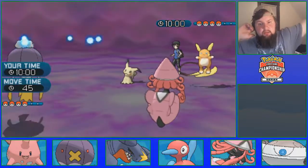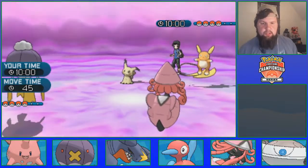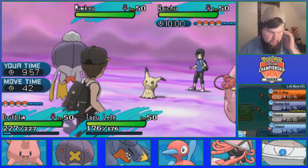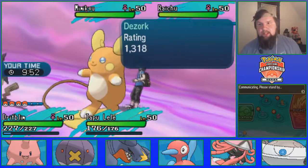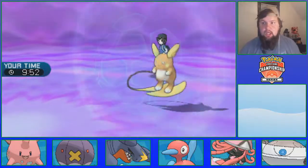And then Raichu is actually going to be out for my opponent. So what I will do with Drifblim here, I'm going to Tailwind, and I am going to protect my poor little baby Lele. My poor little baby Lele. I kind of expect a Thunderbolt. Oh, Raichu actually protects. That's perfect for me then.